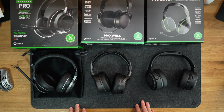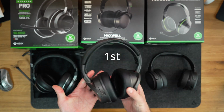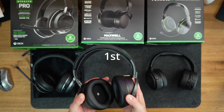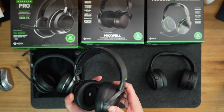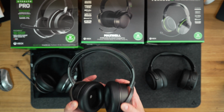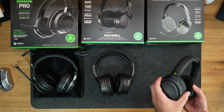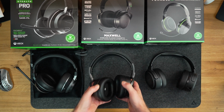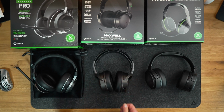So next category, build quality. From the build quality, I would say Maxwell are the best because they have a lot of metal. I don't like the design, to be honest with you, and this is why I bought the Penrose as well. They look bulky. I would not wear them when I go outside. This is why I would always take the Penrose instead. So I don't like the design, but from a build quality, they are really, really good.